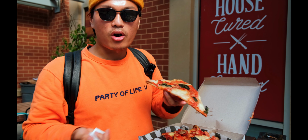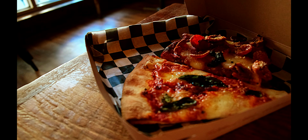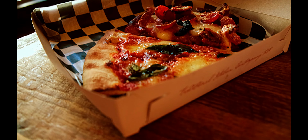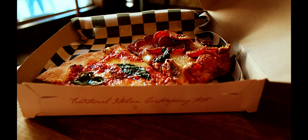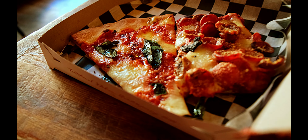The guy told me to get the margarita because that's always a classic, the way to judge a pizza place's validity. So I got one of those. So I need to grab some napkins. So let's see how this goes.